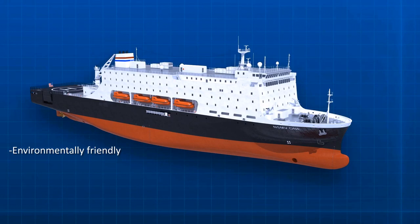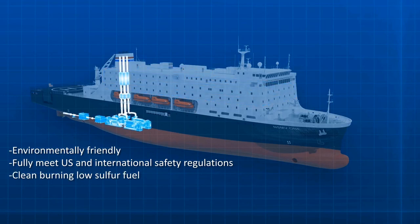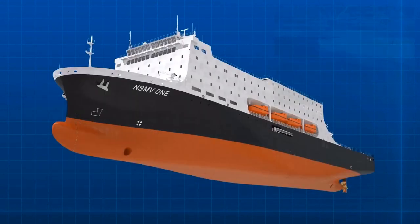In support of this goal, NSMV will fully meet U.S. and international safety regulations for ships carrying 700+ persons, operate full-time on clean burning, low sulfur fuel, use engine waste heat for accommodation heating, be fitted with efficient LED lighting, and have hull lines optimized for low propulsion power.